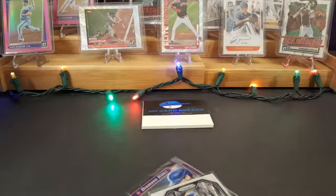All right, pack two. Leading us off for the Diamondbacks, Ketel Marte, followed by Dane Dunning, rated rookie for the Rangers. We've got a silver, it's Keston Hiura for the Milwaukee Brewers, and the rookie, Alec Bohm for the Philadelphia Phillies. First Alec Bohm of the night.